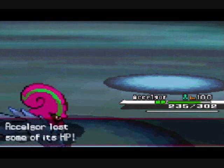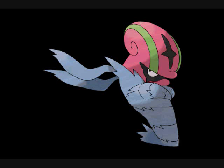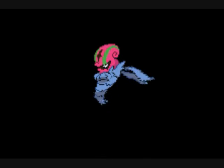Excelgor is by far my favorite pure bug type Pokemon. First off, just look at him. Just what the hell is he? He looks like the combination of a ninja, a tube worm, and bagworm larvae. Strange design. I love it.